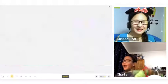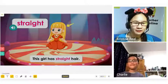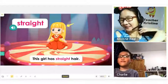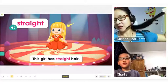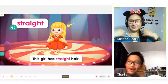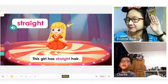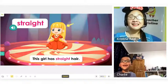Okay. Let's now have here. Wow. Look at the hair of the girl. Straight. Okay. Just like teacher. Teacher has long straight hair. But it's not yellow. It's black. Oh, yes. Okay, so the girl has straight hair. The girl has straight hair. Okay, say it again. Straight.